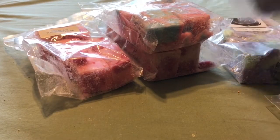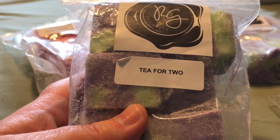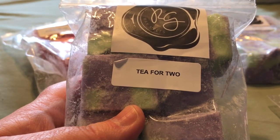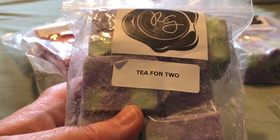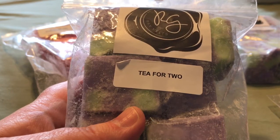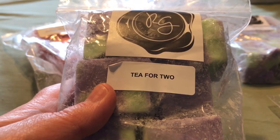And then I got 2 bags of Tea for Two. You guys have heard me talk about this one. This was one that I had a lot of regret of not getting from the last pre-order. I only got 1 bag, and I felt really bad that I had only gotten 1 bag because I ended up loving it on cold, and I love it warm too.